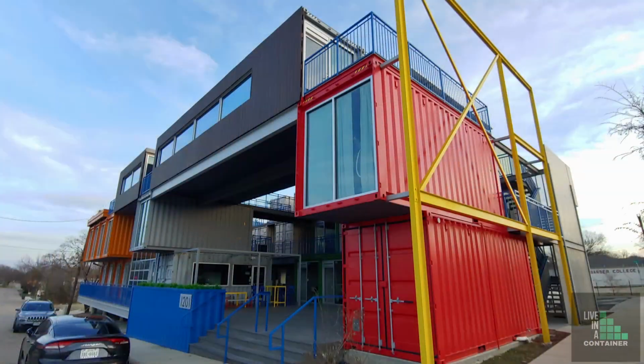Now, with that said, they did paint the outside of all these shipping containers different colors, which is kind of cool. But generally speaking, the corten metal is designed to rust and protect itself with the rust.